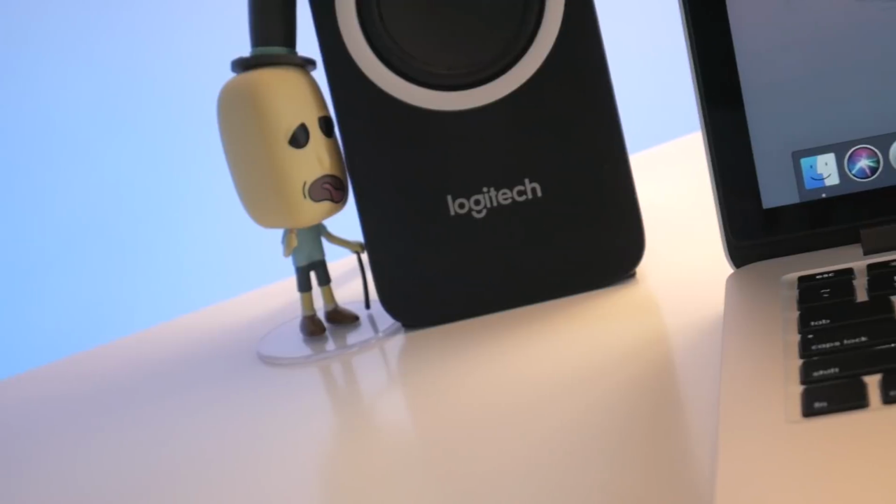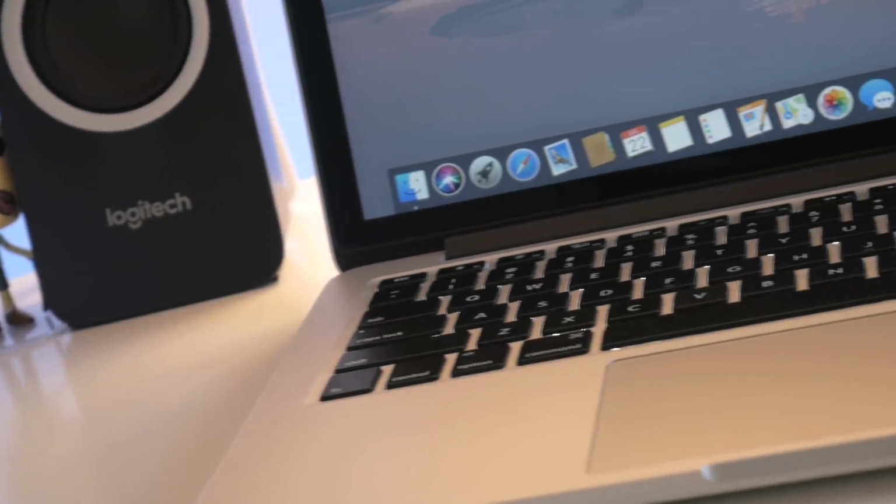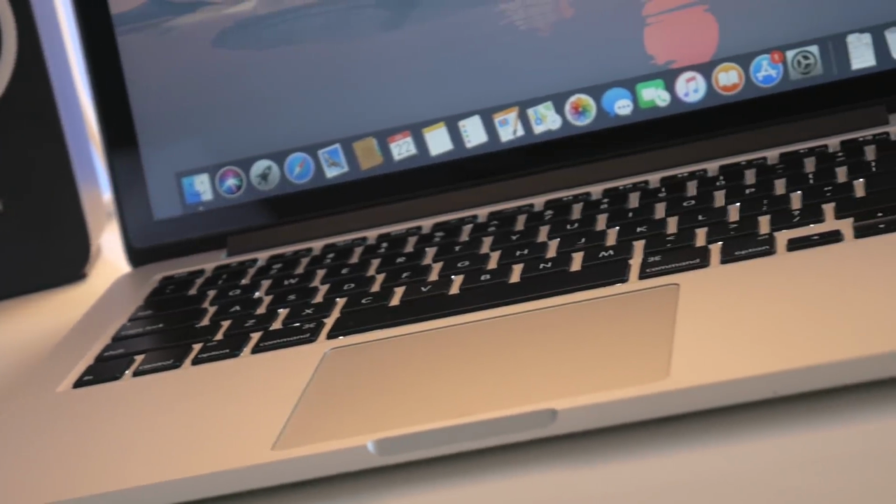So, we'll start with price, and the MacBook Pro in its base configuration can usually be had for around $500 or $550. The ThinkPad, on the other hand, in a fully spec'd out version can be had for $350 to $400. So the ThinkPad easily wins this test.